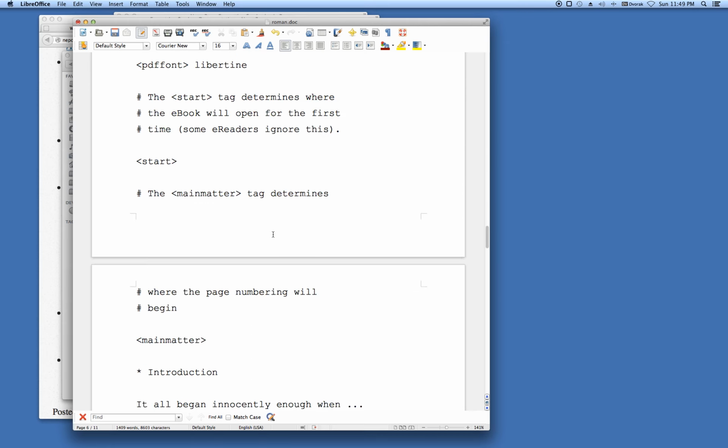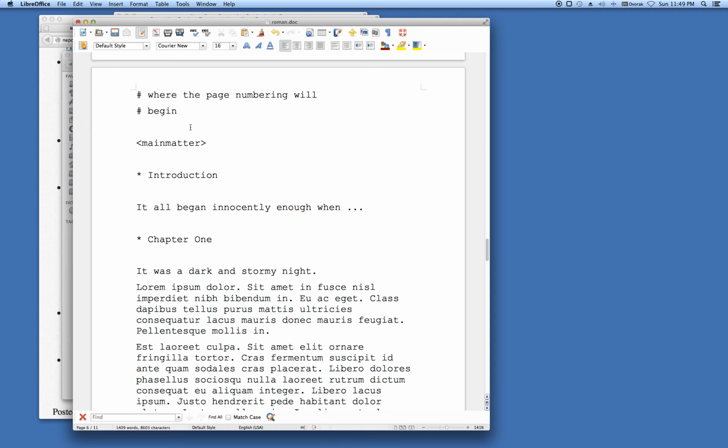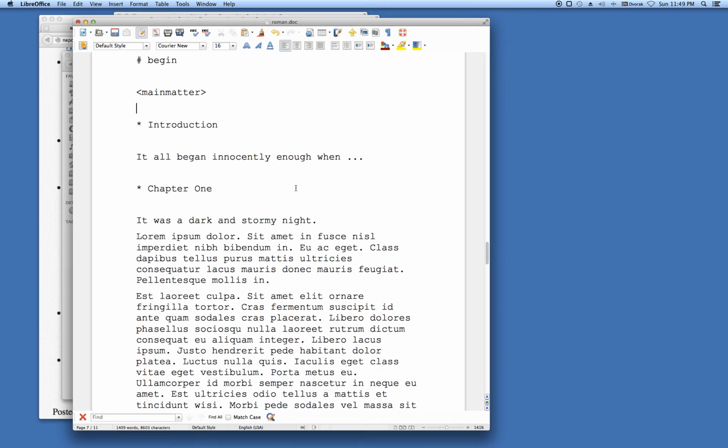And here we are, ready to begin the book. So, again, this is a template. Obviously, if you don't want an introduction, just highlight that and delete it. If you have an introduction, delete that and type what you want. Then comes chapter 1. Name it whatever you want. Doesn't have to be called chapter 1, of course.